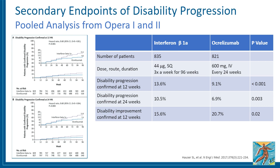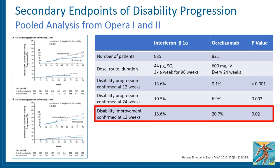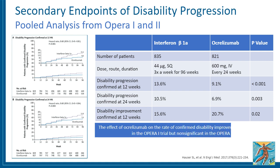Interestingly, they also found that there was a disability improvement, a confirmed disability improvement at 12 weeks in the ocrelizumab group compared to the interferon beta-1a group, but this was not quite as robust as the decrease in the rate of confirmed disability progression. The effect of ocrelizumab on the rate of confirmed disability improvement was significant only in OPERA-1. It was not significant, interestingly enough, in the OPERA-2 trial.